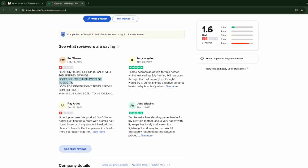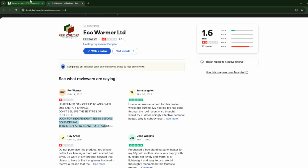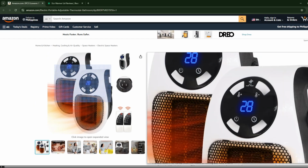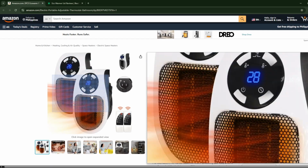Don't believe these types of publicity. Look for independent tests before considering. This is but a big scam to be avoided. And that should say a lot about this product and company. Since, like I said, something this small is too good to be true to heat an entire room. So this is basically just a scam.